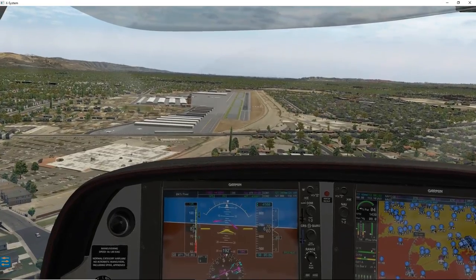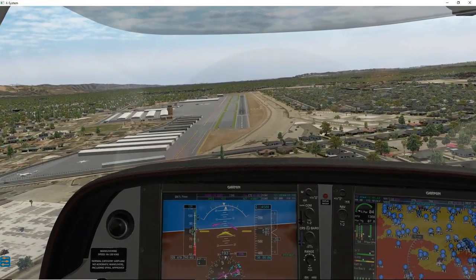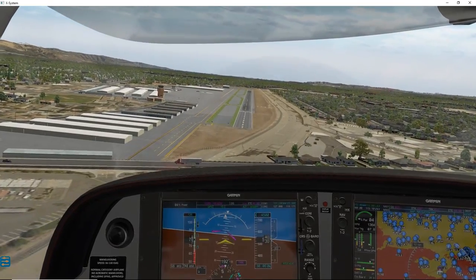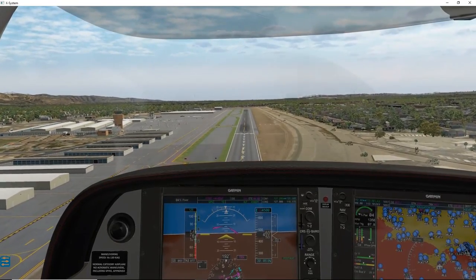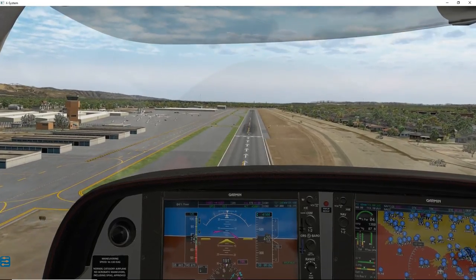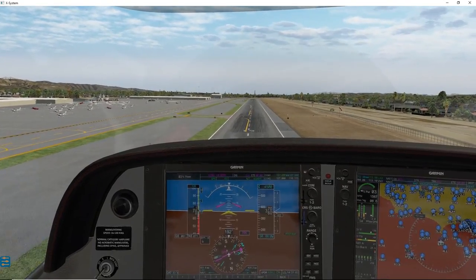Suburban 2352 Victor, Cessna 172 Slam Golf at the North Front, information Quebec. Requesting VFR flight following to Palm Springs, 5,000 per minute. 253 Victor, San Bernardino ground, departure frequency 135.4, squawk 52, correction 562.